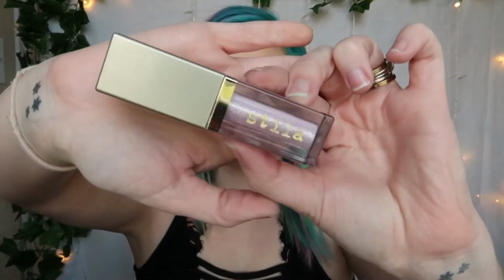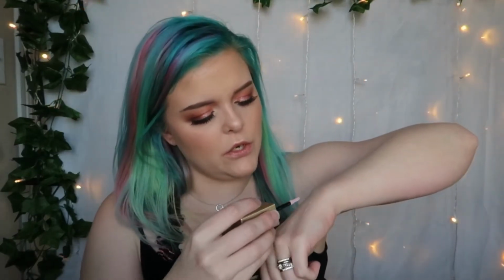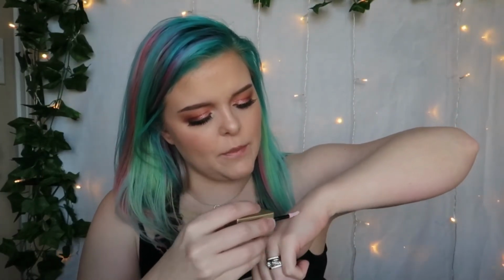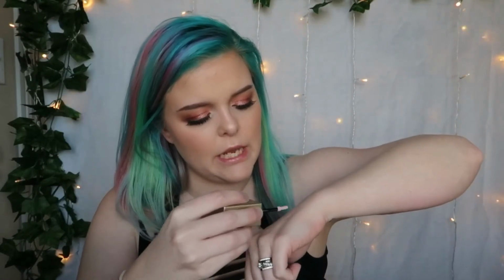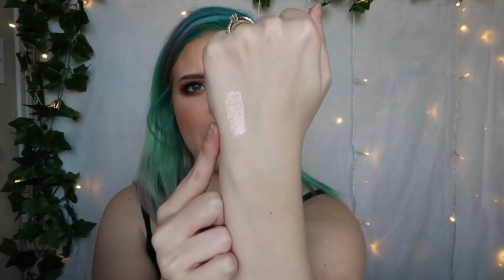Alright, so the next few things I have are highlighters. This one is the new Stila glitter highlighter. I got the shade Monarch. I'll give her a swatch right here. These are a bit thicker in consistency than their glitter and glow eyeshadows. However, they can be sheared out really well. So this is Monarch, and it has lots of pink and purple glitters in there. Let's sheer her out.